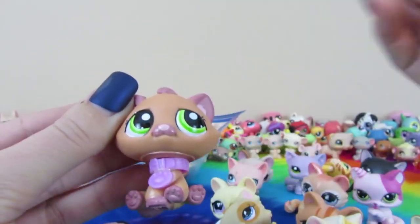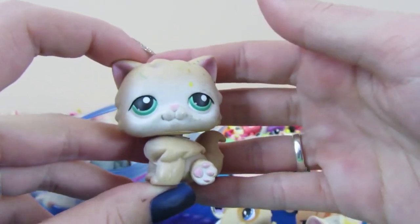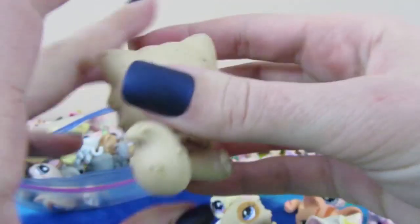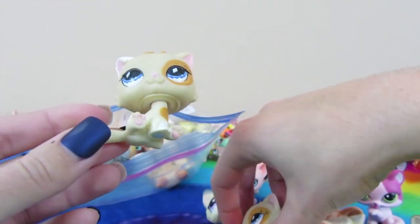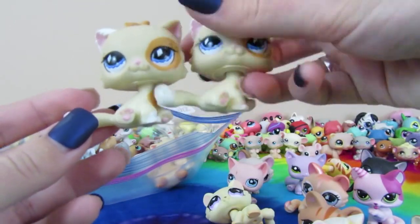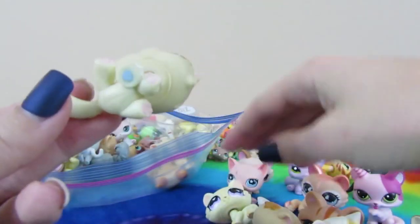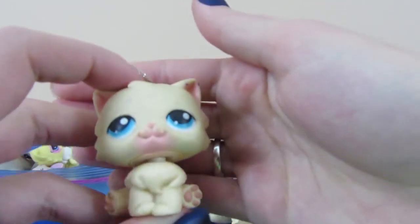This kitty came with a collar and she's just looking to the side, green eyes, no magnet. Pretty cute. Persian kitty, looks like she has some crayon marks. I can't remember if she's been cleaned or not, but I'm sure she has. There we go. Yep, I have two of this kitty. So yeah, I really like this cat. Blue magnet, and then that one doesn't have a magnet, so that's why they're both in this bag.